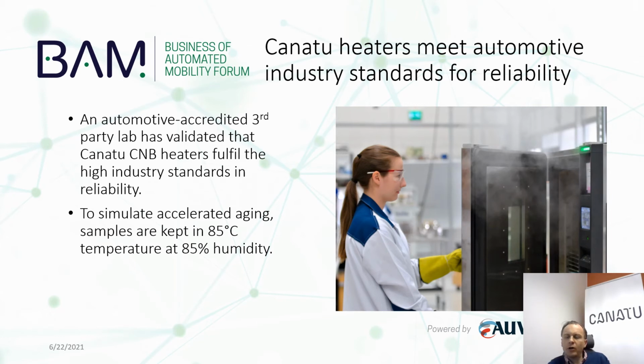Then what comes to our experience in automotive area, our heaters are meeting automotive industry standards for reliability, and third-party laboratories have been verifying our products' environmental performance, and we are able to meet the industry standards in reliability, and we have been passing all of those 85, high temperature, high humidity, 1000-hour testing, etc.